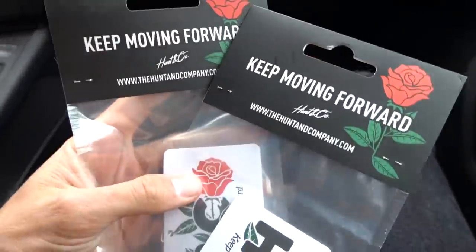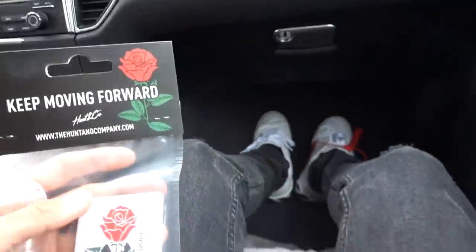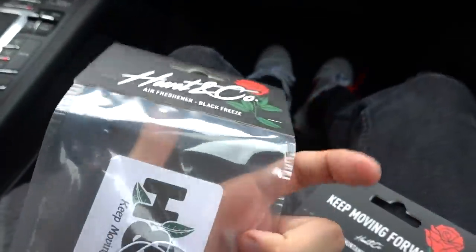Whip one of those babies out and hang her up. I don't even know if I want to open it yet. Come on, we have a million of them.